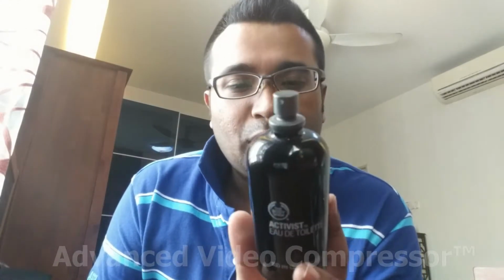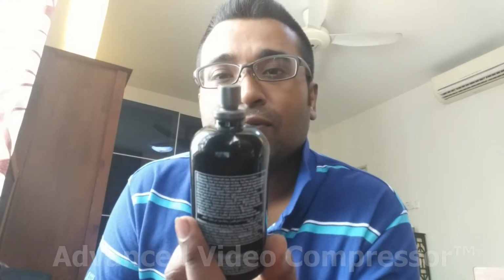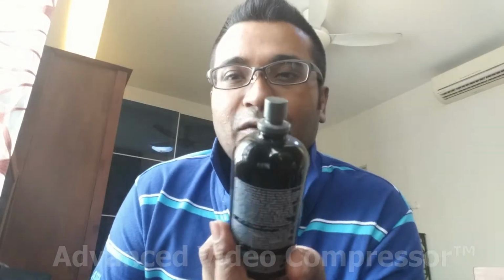If you're looking for something a bit darker, a bit manly, a stronger scent, this one I think can do the trick. All right, so pretty nice manly scent. It's not childish or clubbing sweet sort of scent. It's a bit darker. So yeah, I'm not quite sure about the notes, I have to check the notes, but give it a try. Body Shop Activist EDT.